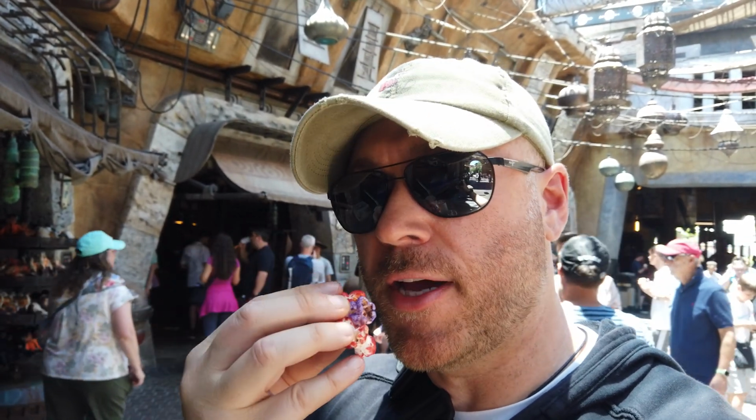Just wanted to give you guys a good little look at that, and hopefully this guide is helping you. If you're a popcorn fan, you can just get the buttered version. I'm a big popcorn fan, but I wanted to try something a little bit different for you guys.